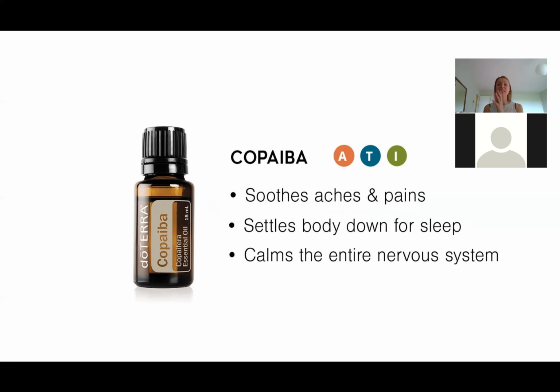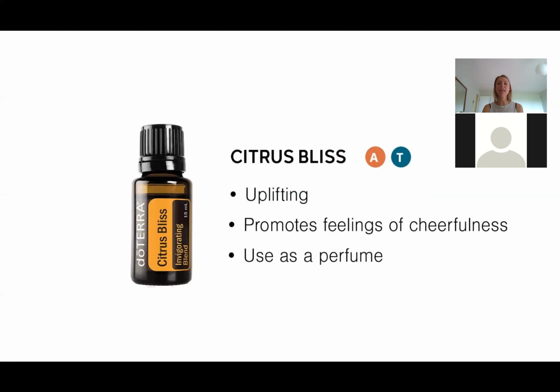I'll take it towards the end of the day. I just take a couple drops under my tongue, and wow, it makes me feel really sleepy. I get a great sleep, and I just feel really calm and amazing. And then Citrus Bliss is like a creamsicle.